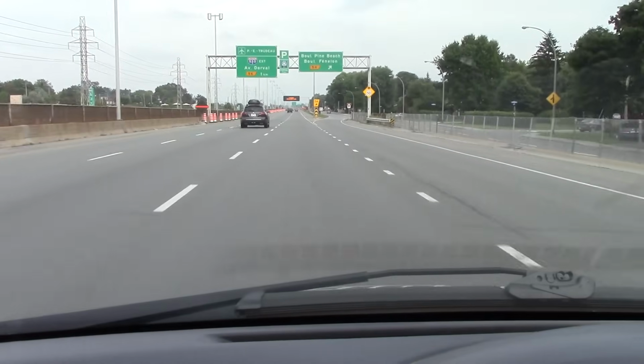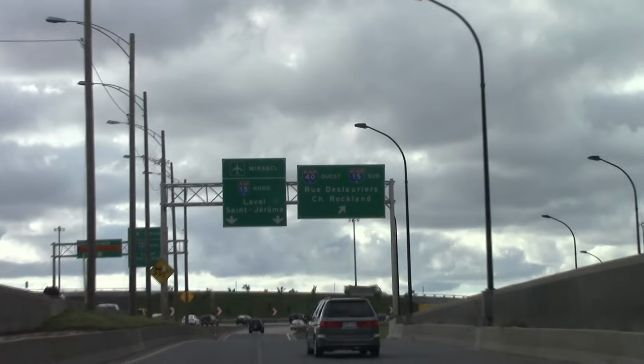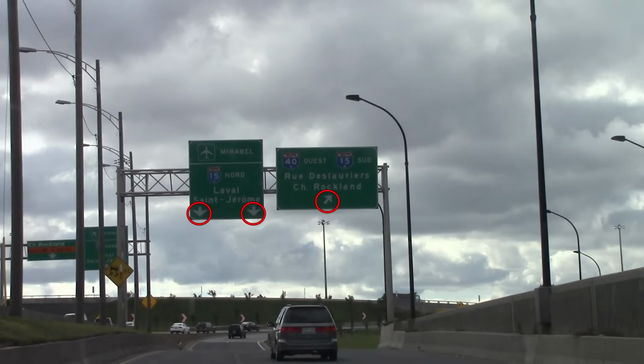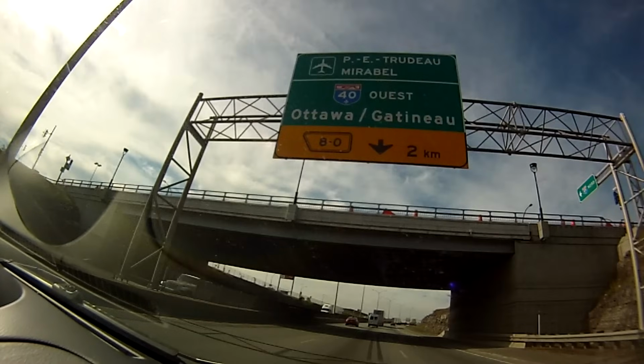The red and blue icon indicates the highway number, 520 in this case, and the orange shape indicates the number and direction of the exit, which in this case is to the right. To the right, we have the distance from here to the exit. The arrows below the panel indicate the lanes in which we have to be in order to follow in the direction of those places. A yellow bar that covers the bottom of the panel indicates that the lane pointed by the arrow is reserved for exiting the highway. So in this case, if we don't want to exit, we have to change lanes.